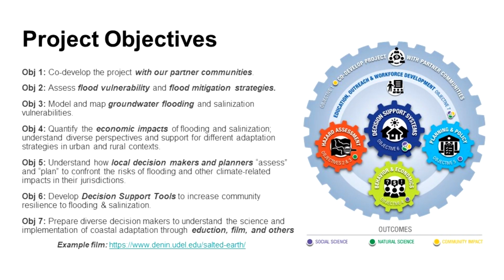The seventh objective, which is one of my favorite objectives, is education. We've been doing a lot of education work. We have people on staff who are going to be creating educational modules for high school and undergraduate students. But one of the coolest things is we have a film crew. The film is going to be interviewing residents and researchers in the three different areas and telling the story. This film crew has already created a film called Salted Earth. It's about 22 minutes long, and we're expecting the film for our project to be very similar. A very unique way of sharing this. I'm excited about doing that work.